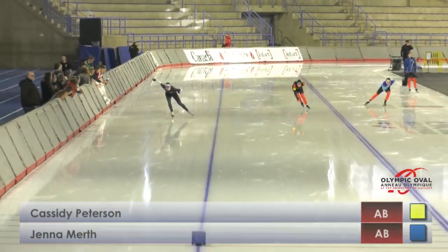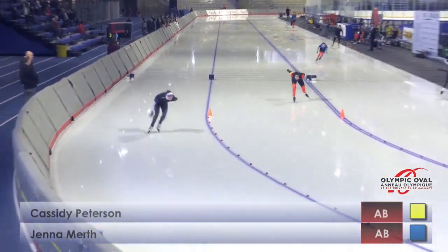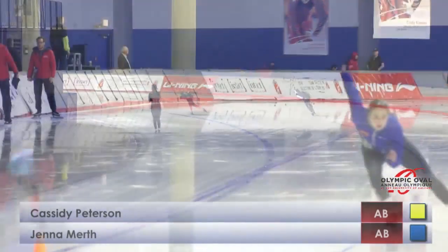So skaters in the outer lane really opening fast here as Jenna Mirth takes the opener. Her opening split, 29.2.